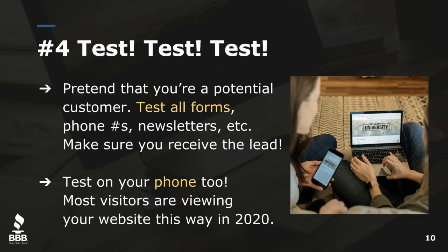Most website visitors are, frankly, viewing your website on an iPhone these days. So try to make sure that all of the contact methods, all of the forms, everything on your website is easily accessible and working properly on a mobile phone too.